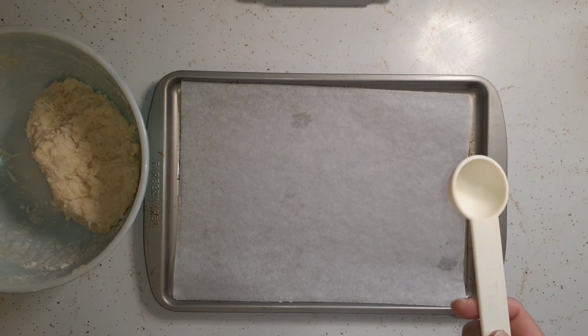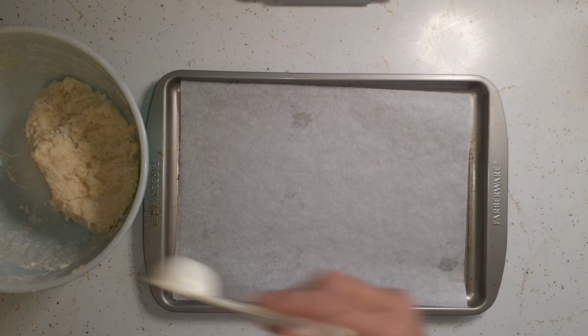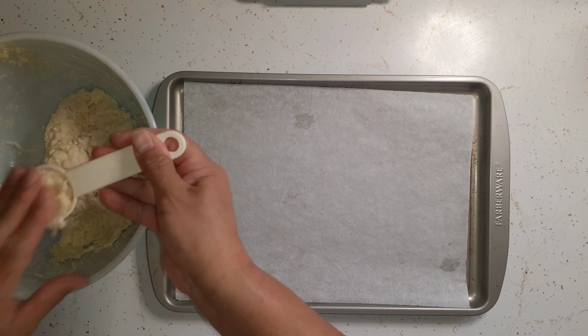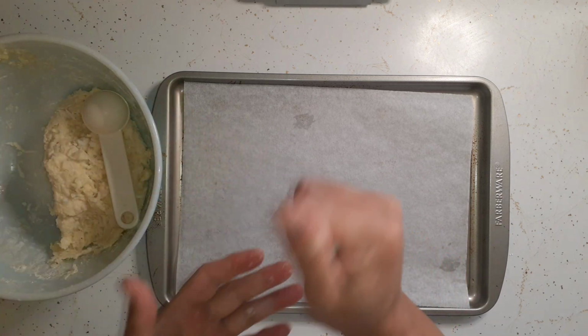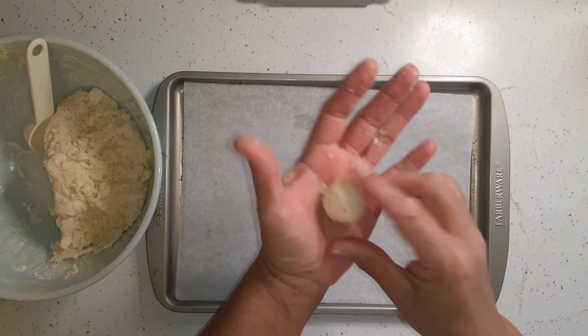It says to do them in 1-inch balls. I'm just going to take my tablespoon and scoop them that way, or somewhat that way. And then just roll them into balls. All right, just like that.